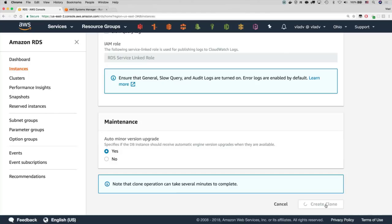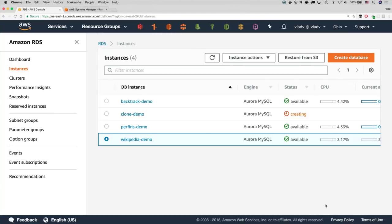And the system is going to provision a new Aurora database cluster, but it will leverage essentially the same data and it will point to the same storage structures as the source database. That way, no data duplication occurs. Now, even though we're creating a new cluster and we're not copying any data, it will take a few minutes to create this cluster. And just to save time, I also pre-recorded this demo. Demo cluster got created, our clone got created.